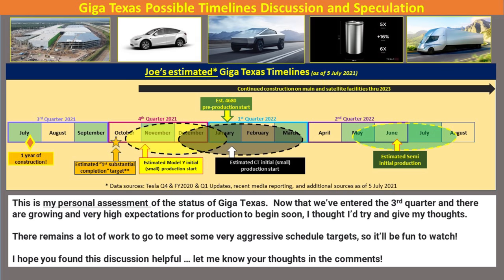So these are my thoughts on the timelines for Giga Texas as we move forward from this point in time. Again, these are my own personal estimates. We may learn additional information that will cause us to have to update again. There's a lot of work that remains to be done on Giga Texas to be able to start doing production. So very aggressive targets to hit, and we'll be watching that as we go.